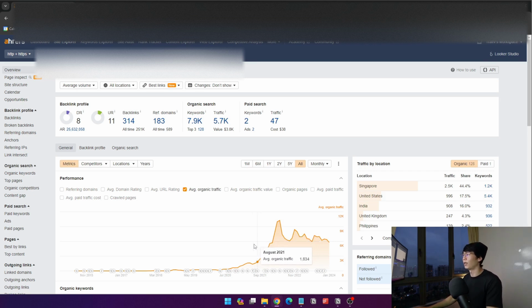So it shot up from around 1,000, and then at one point in time, close to 10,000 organic traffic. And then it slowly tapered down to 6,000, 8,000, and now it's just maintaining status quo at around 5,000 to 6,000 plus organic traffic into their site, right? So this is a really, really positive sign for us, because this means that the website design worked when we moved over from Wix to WordPress.